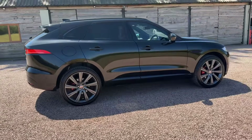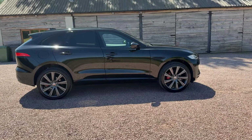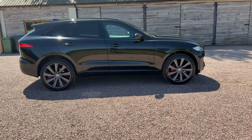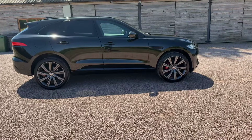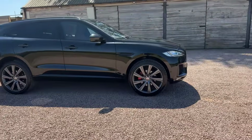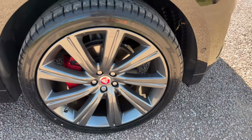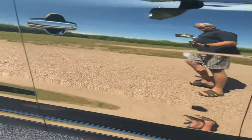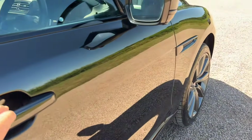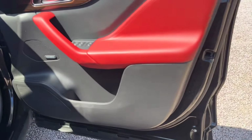Got a cold climate package, whatever that is, illuminated metal tread plates, advanced parking pack with surround cameras, infrared reflective windscreen, in control secure, 4-way electric lumbar, powered gesture tailgate, you name it, this car has got it. Beautiful thing. Freshly refurbished 22-inch anthracite alloys with 2 new tyres, tyre pressure monitoring, blind spot monitoring in the mirrors, great spec, beautiful.